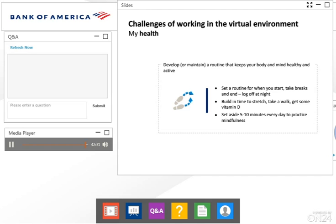And thirdly, we suggest setting aside maybe 5-10 minutes a day to practice mindfulness. If you're not familiar with mindfulness, it's essentially a mental state that you can achieve by focusing on the present moment whilst calmly acknowledging and accepting your feelings, thoughts, and body. It is used as a therapeutic technique and stress relief. There are a lot of resources online that you might have seen already. There's various apps, for example. I'd recommend you really try out if you haven't before.